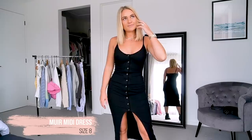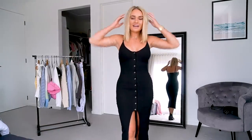Sorry, what was I saying? Oh yeah, the midi dress with the boots. Don't know if I pull it off, but I think it's really cute.